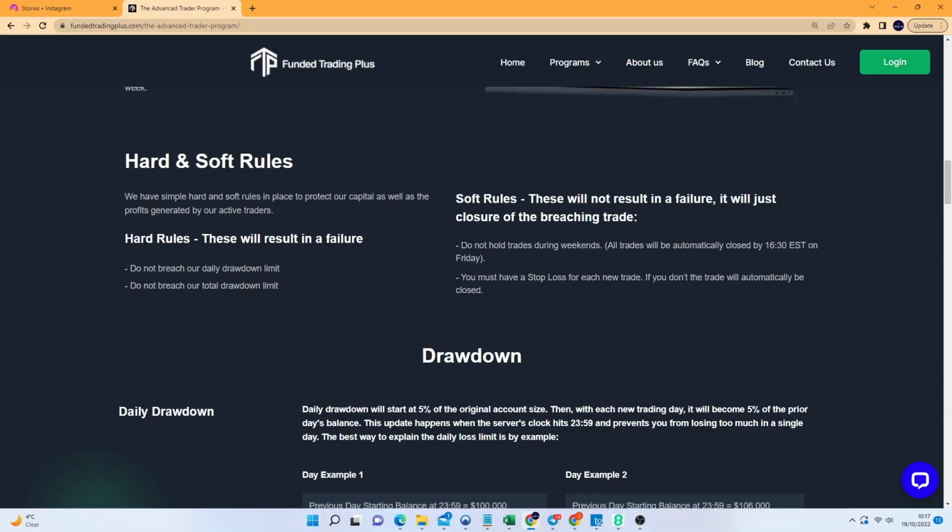So there are primarily 2 sets of rules, hard rules and soft rules. And obviously these are the ones where you have the breaches and you can get accounts closed. Hard rules are pretty much with the drawdowns, with daily drawdown and the max drawdown. That's across the board, that's a given.